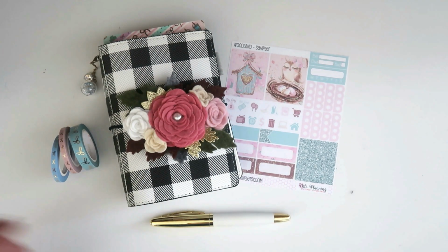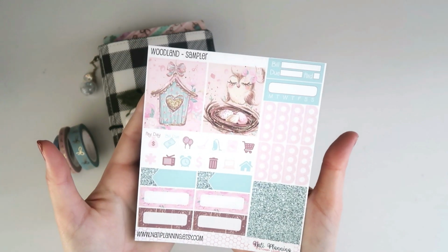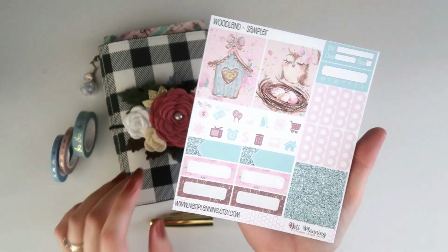Today I'm doing a plan with me for the week of the 18th through to the 24th of March, and today is Monday the 18th. I'm going to be using another sampler from Nati Planning. You guys are probably getting tired of seeing these, but I am really enjoying them. They're perfect for my week on 2 page in my pocket size.